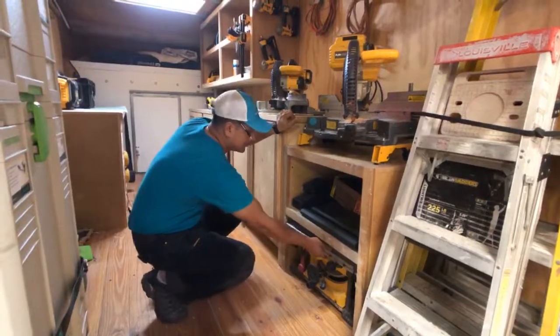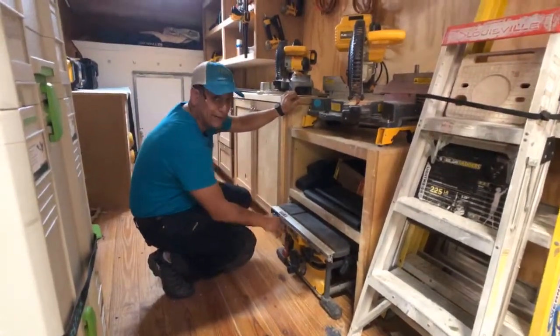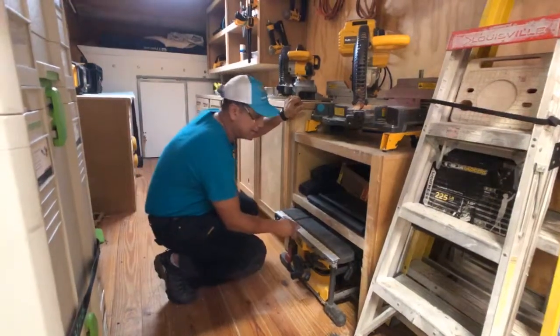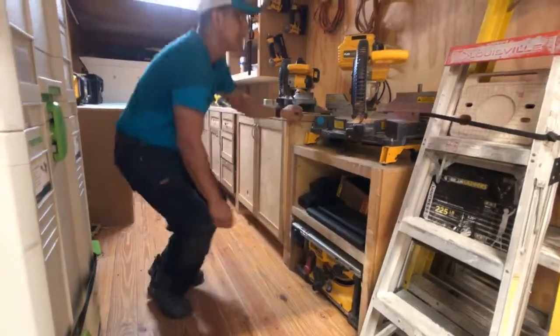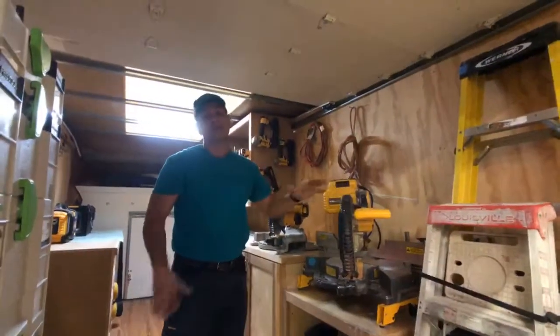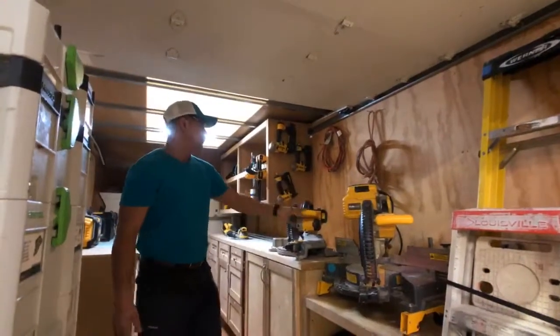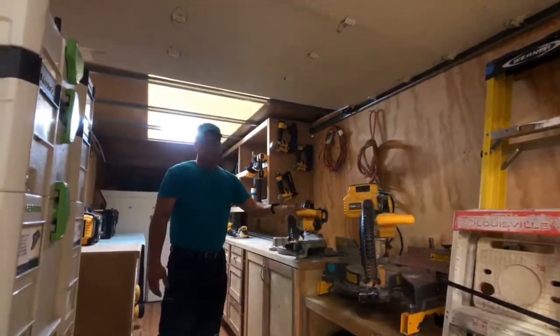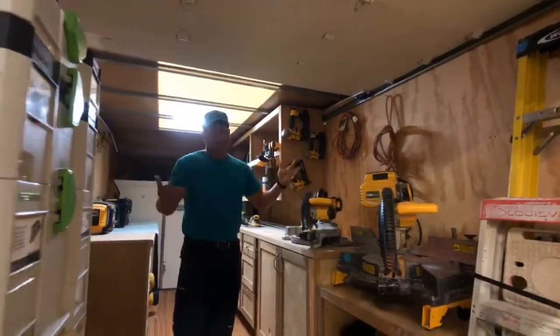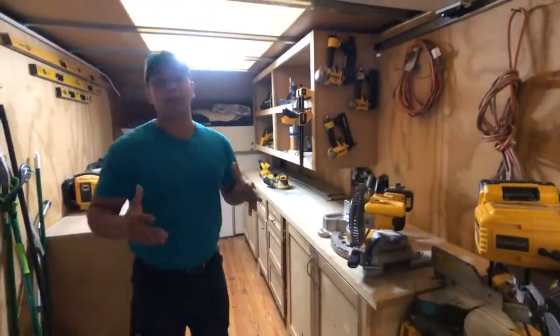So this is a battery operated miter saw. It's a 60 volt battery, so we're covered with batteries there. This one happens to come with batteries. This is a battery operated 120 volt miter saw, so we're covered with batteries there. This comes with 2 batteries. This is a 60 volt smaller miter saw, comes with 1 battery, so we're covered there. So we're pretty much covered with all the batteries we need.